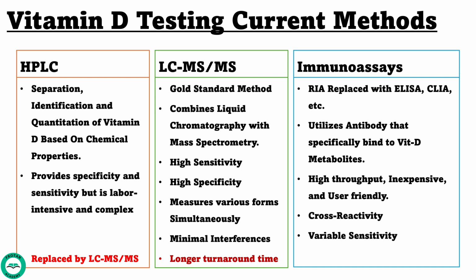However, HPLC has limitations that impact its routine clinical use. The process is labor-intensive, with sample preparation and analysis often requiring more time compared to automated techniques. This method also demands a high level of expertise. Consequently, HPLC has largely been phased out for routine clinical testing, replaced by more efficient techniques like liquid chromatography tandem mass spectrometry, which offer faster processing and greater automation capabilities.